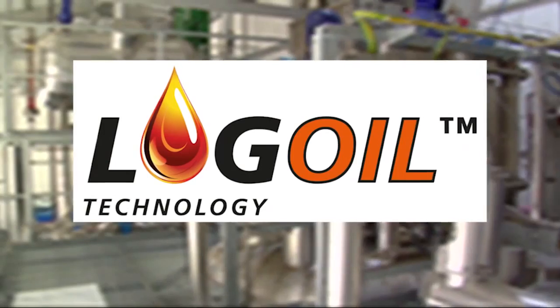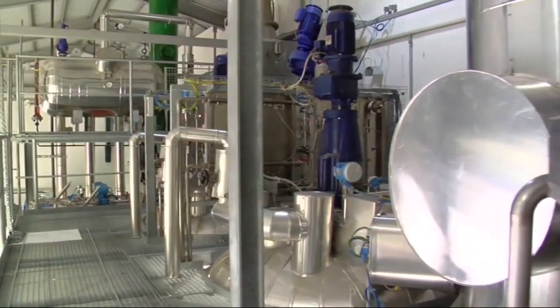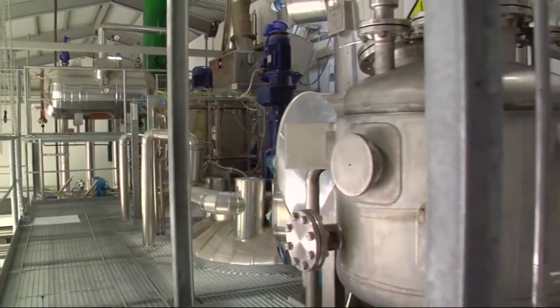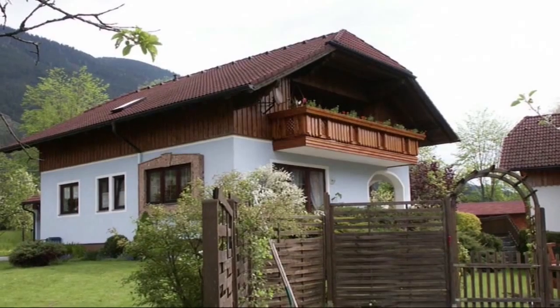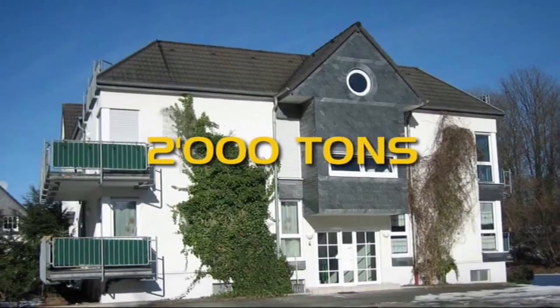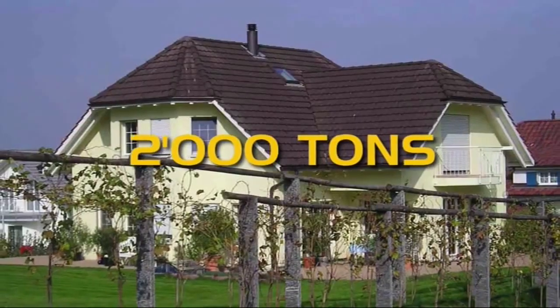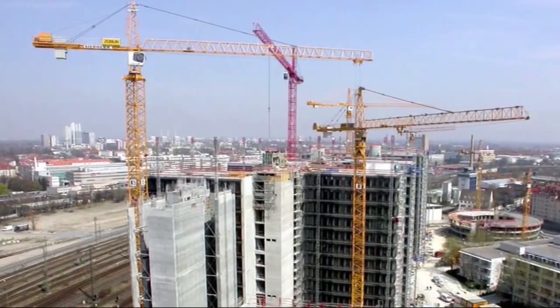In Switzerland, 2,000 tons of plastic waste are collected annually for every 100,000 inhabitants. In industry, trade, construction and agriculture, this figure is even higher, 6,000 tons annually. These plastics can be recycled because plastics recycling begins on a local household level.